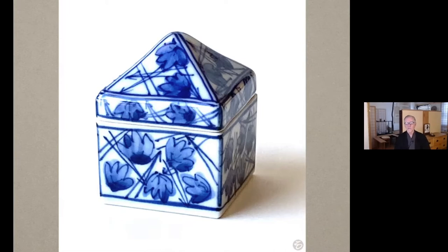style here. Wayside chapel. Tsujido. Absolutely charming. This was a gift. It can be used as a futaoki. You turn over the top, put it back on to the base. Yeah. A gift of a friend.